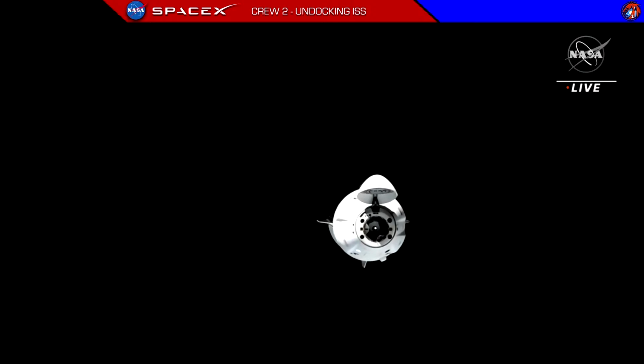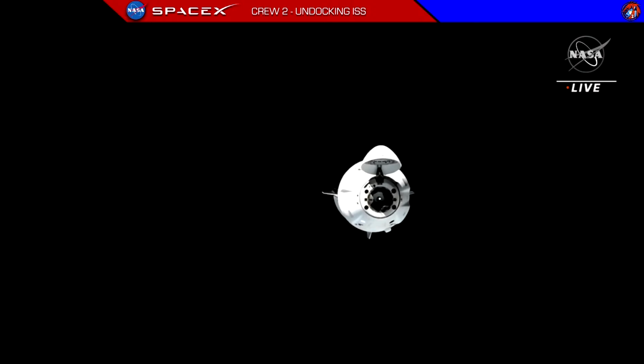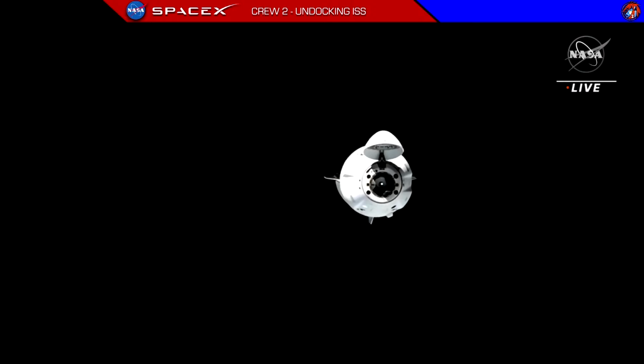The entire way should be in daylight, so we should be seeing great views as long as we have coverage, right? We need the geosynchronous satellites, the TDRS satellites, to provide some of those high bandwidth views, to provide these high definition camera views from the station looking at Dragon. We may even see some of the similar views from Dragon looking at station. But it's about 20-25 minutes until we get to that point.